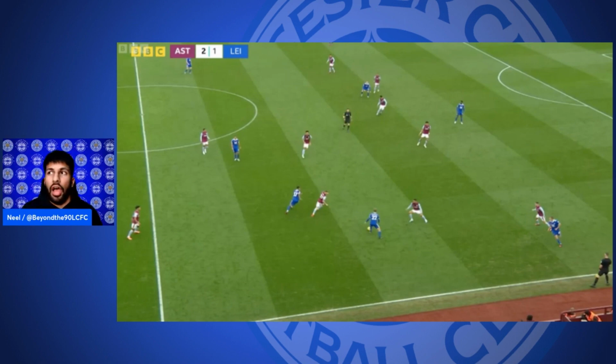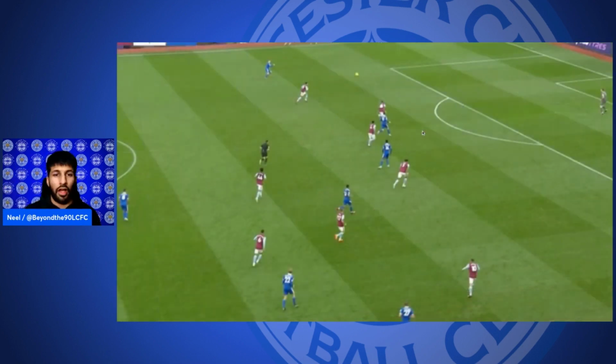And it's something that I kind of knew Kiernan Dewsbury-Hall does, but to this level, I just want to highlight this, how impressive this pass was. I just want to emphasize this switch again. Kiernan Dewsbury-Hall on the outside hits it over to Harvey Barnes on the left-hand side. Again, look how many players he took out. Harvey Barnes, he sees the vision and picks out the pass.